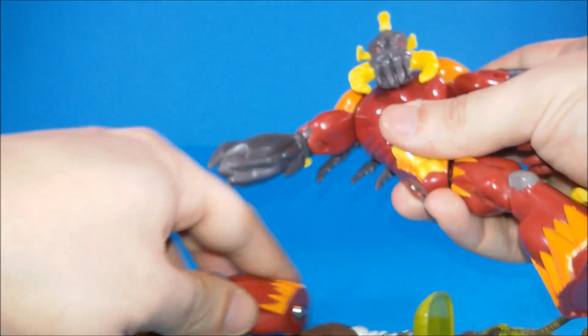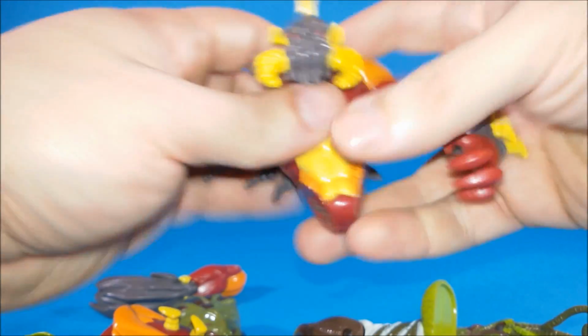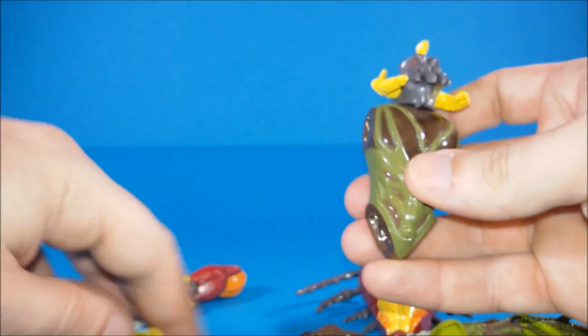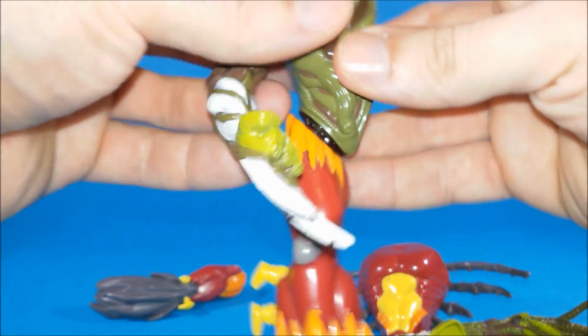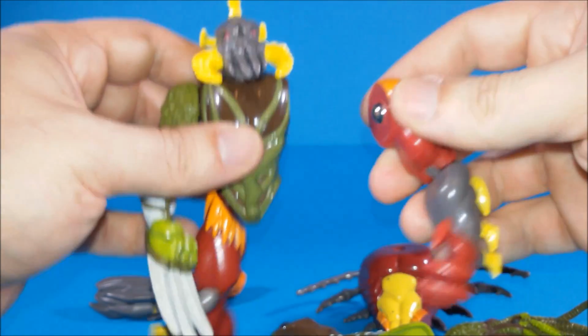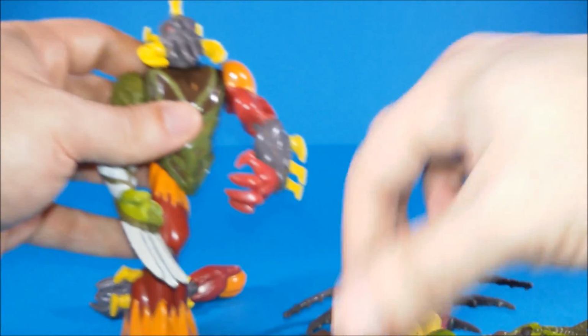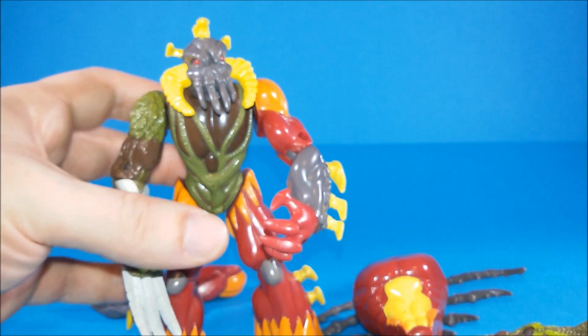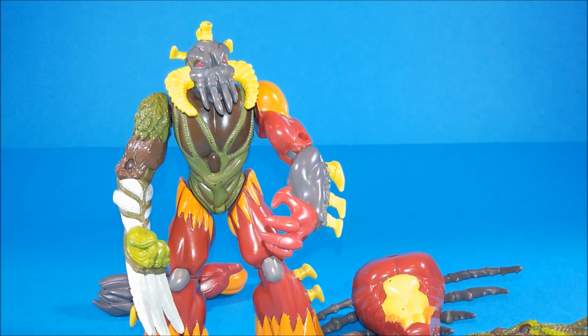Now we can disassemble also Deep Horror, Lolo Profundo, and reassemble him in a different way. Maybe this head might go on this body, this will be the legs, and this will be his arm, while the other one will be this one, because I love this clawful hand. It's really horrible and terrifying. And the legs. Since these characters look so different one from each other, you can really create different and cool monsters with this mix and match action feature.